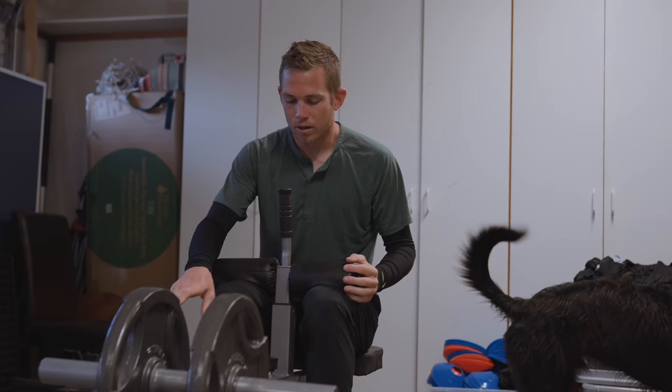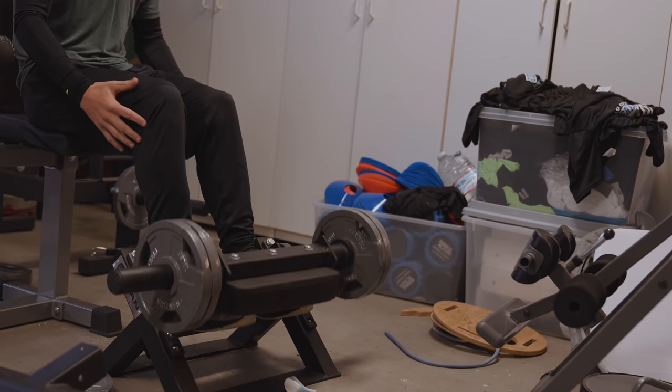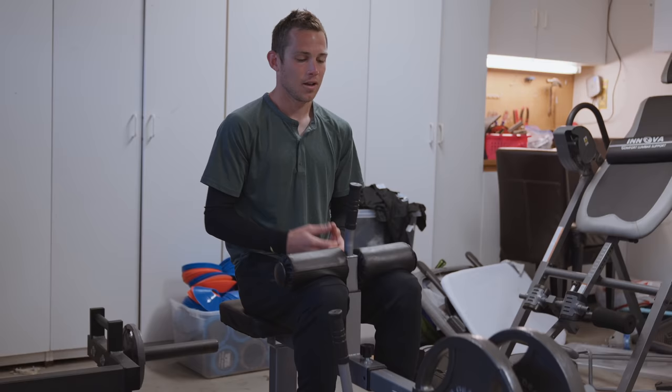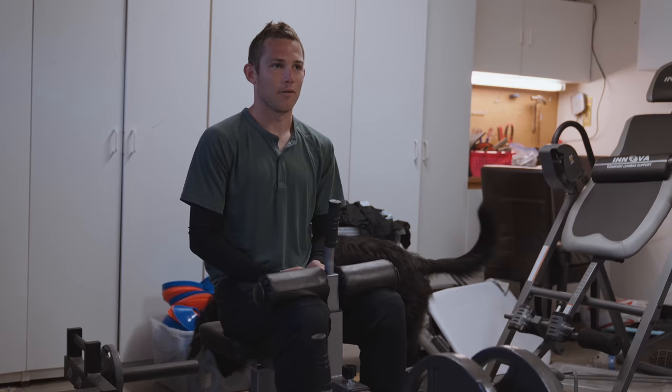It's the warm up for the soleus. Do the opposite and stretch it out with this machine, working the tibialis anterior, the whole ankle complex. I know my ankles are not very good.